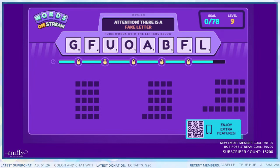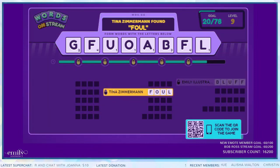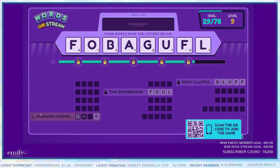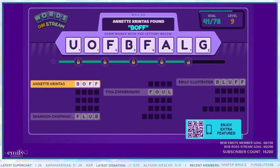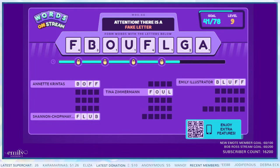Bluff. All right, so we know those ones are real. I'm gonna guess the G is the fake letter, unless somebody proves me wrong. Oh wait, no, I'm still locked. All right, someone type in flag. Someone type in flag. Boff. I like it, Annette. Wait, I'm unlocked, I'm unlocked. Durbin, good, okay, we got flagged.